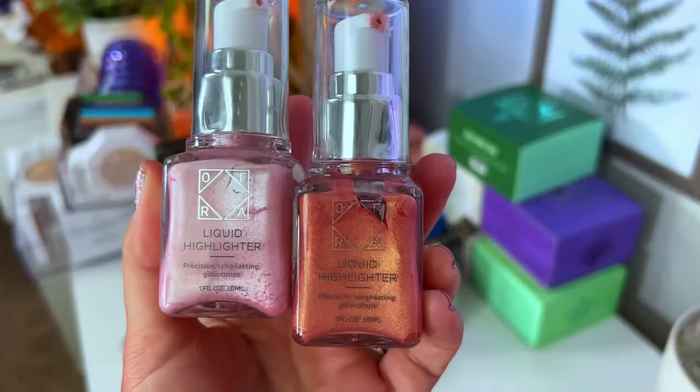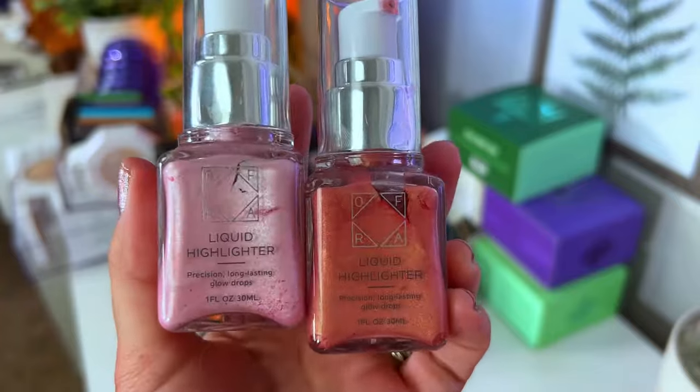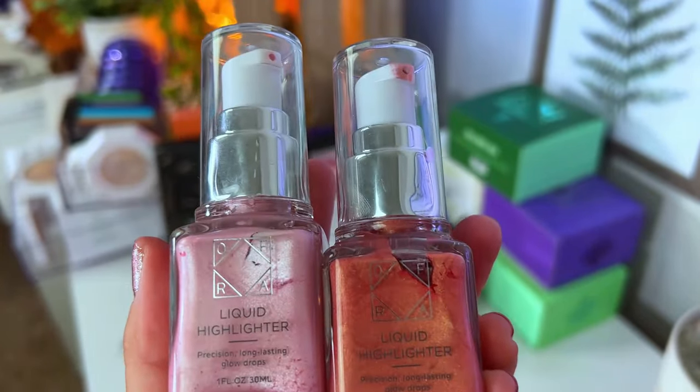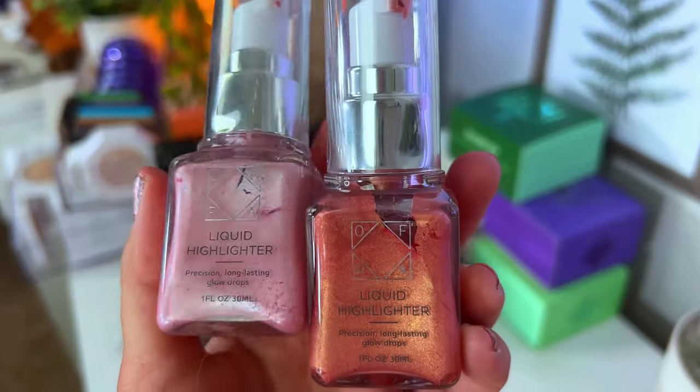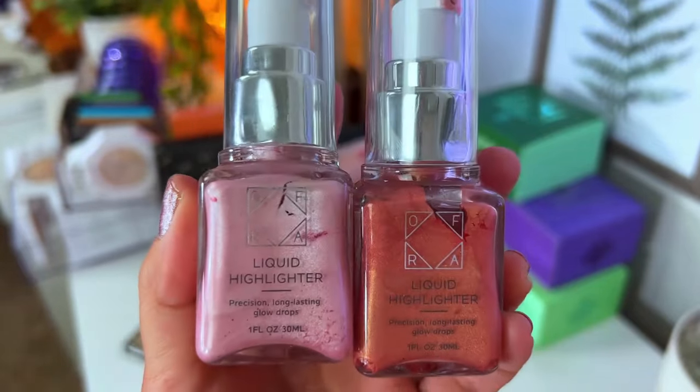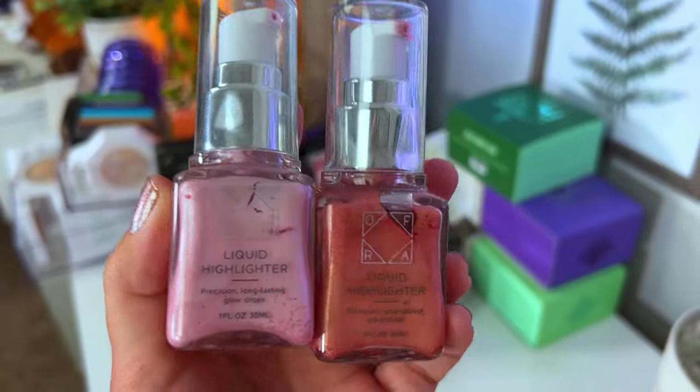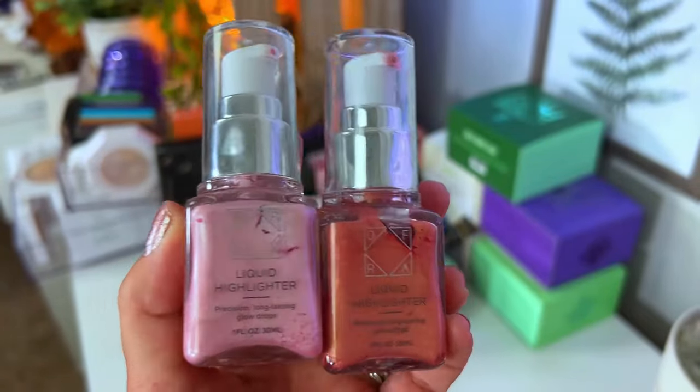You guys know how much I love Ofra Cosmetics, but they do have two liquid highlighters right here. Now these shades are a little bit out there. I like more champagne-y white shades, and I will say the shade Cupid definitely works more for me, but I'm gonna go ahead and let these ones go because I just know I'm not gonna use these as much as I would other ones in my collection. So we're gonna go ahead and pass these ones along.